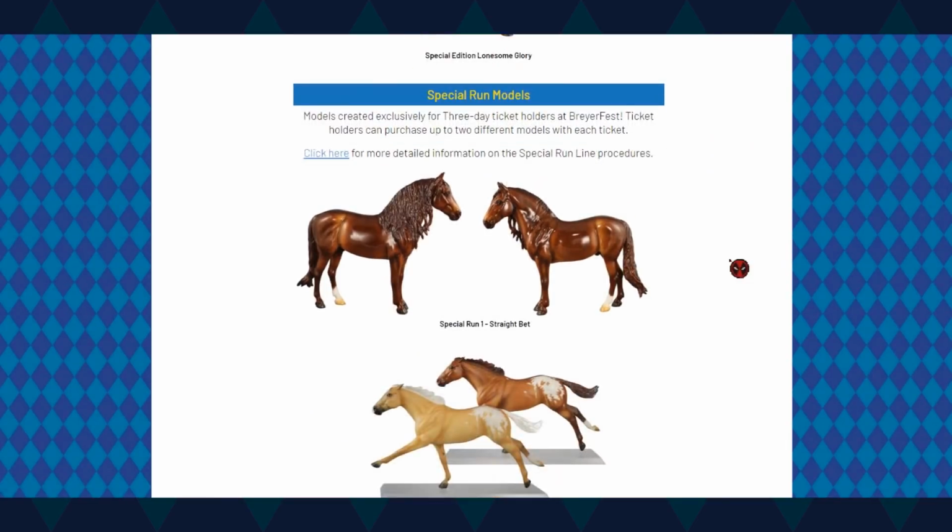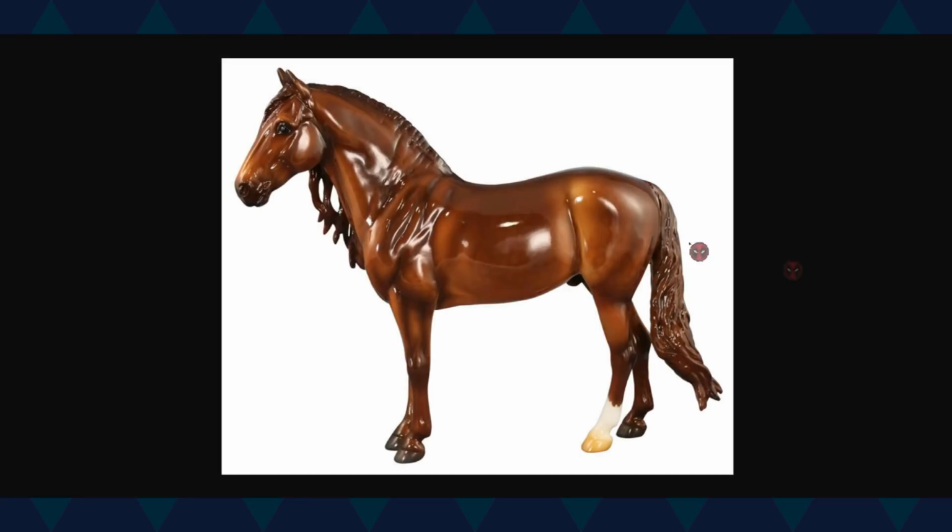Now for the special run models. So the first one here is Straight Bet on the Dundee, however you pronounce it, mold. I think I like this mold. I have seen it in person and I kind of like it. I don't know. I'm not really sold on it yet though. So I'm not sure if I want to get this guy or not yet. I think it is going to just depend how I see him in person.